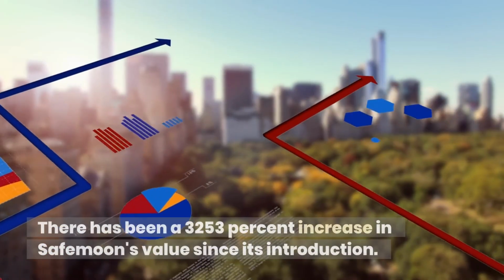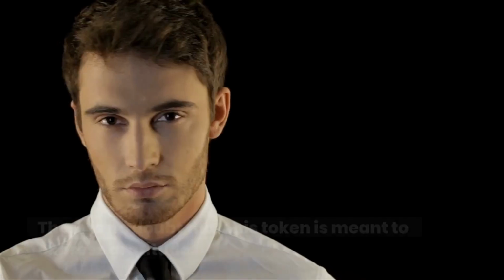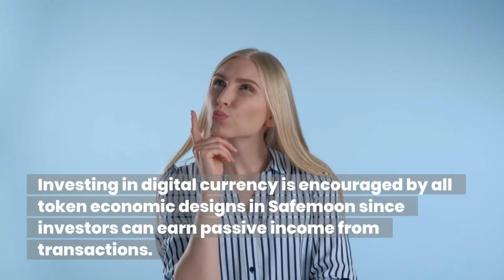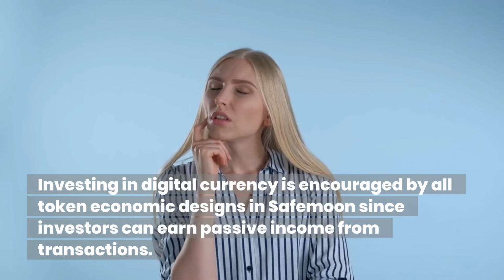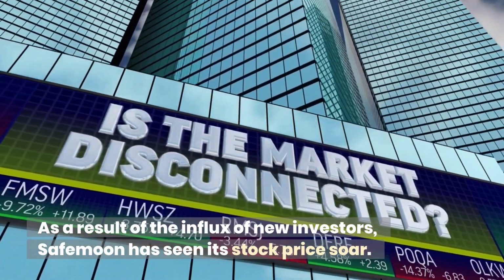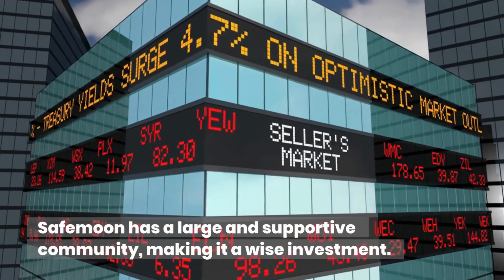There has been a 32.53% increase in Safemoon's value since its introduction. There is no doubt that this token is meant to express gratitude. Investing in digital currency is encouraged by all token economic designs in Safemoon since investors can earn passive income from transactions. As a result of the influx of new investors, Safemoon has seen its stock price soar. Safemoon has a large and supportive community, making it a wise investment.